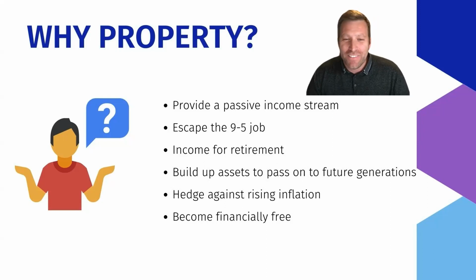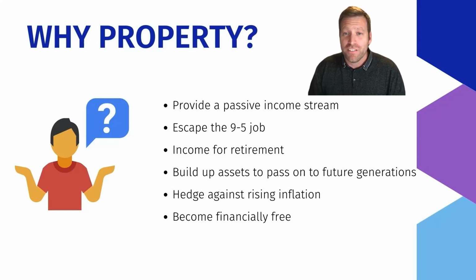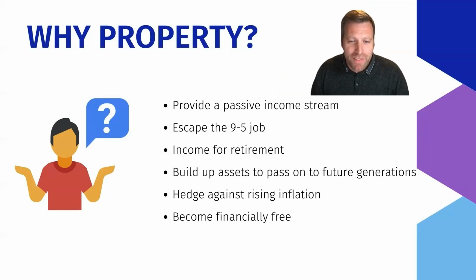So the passive income stream, you can escape the 9-to-5 job. We've actually got people on the call tonight who have done exactly that. They started off working in the corporate world, and it's a great example of how you can actually quit your day job and eventually get into leaving that if you're not happy in it. A lot of people love their jobs, so it's not for everybody. Income for your retirement, if you want to build up your pension pot, it could be another way.